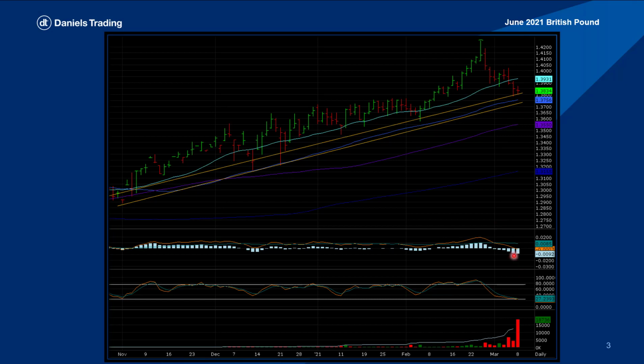Right now, you can see though my MACD, this is a trend indicator, is down at the moment. And this is my stochastics, a momentum indicator. It's pretty flat near the oversold level. So I do believe that the selling may be done, but the market may not be ready to bounce off this lower trend line and head higher.